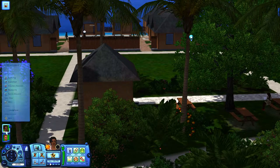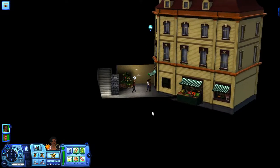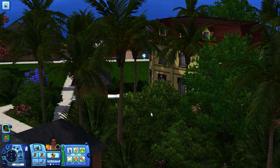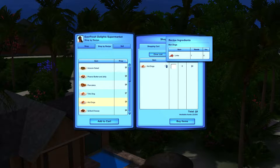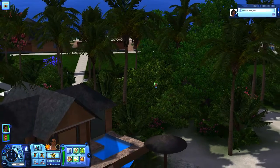Oh, this is, where are we going? What is happening right now? Oh, it was just, okay. Whatever. Okay, so let's do hot dogs. Let's just get a bunch of hot dogs. Like, 20 hot dogs. I think 10 should suffice, if we just do 5 and 5 each.